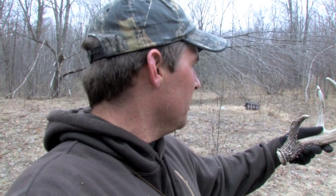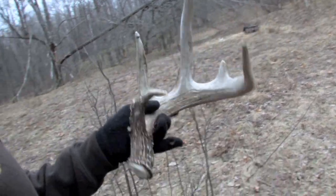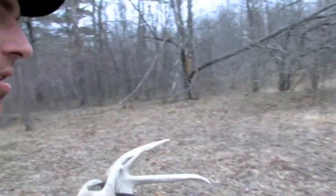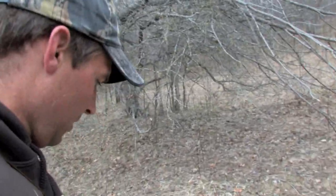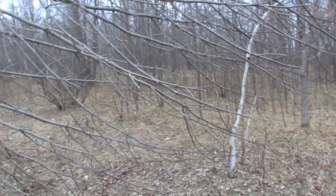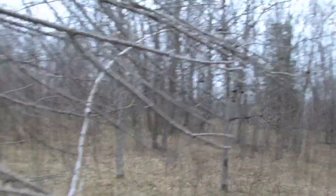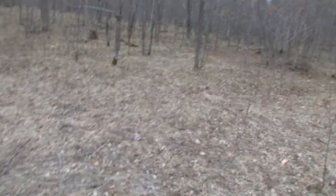Wow. That is an old mature buck. Holy cow. See how the deer are nipping on these branches here. They got all these branches nipped on. This overhanging branch is just kind of a grassy spot here in the middle of the woods. Just about walk past them.